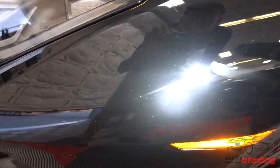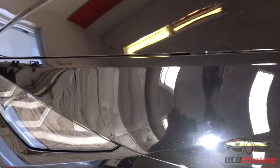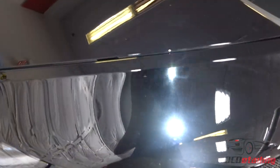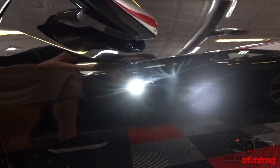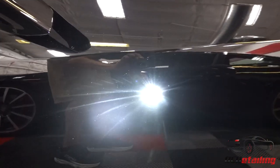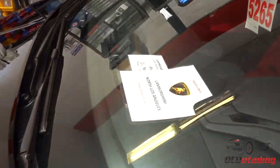Buffer marks, sanding marks, this is a bumper, you have deep DA haze here. And keep in mind, this is a really brand new car, like that brand new.